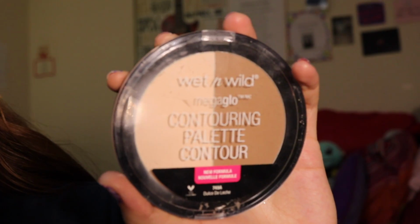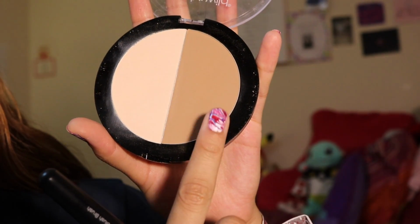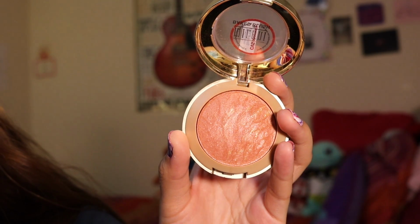Next, I'm taking another Wet n Wild contour palette, and this is in Dulce de Leche, and I'm taking the contour shade to contour my cheekbones, my forehead, jawline, and nose. For blush, I'm using the Milani Baked Blush in Rose d'Oro.